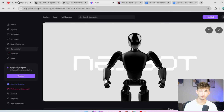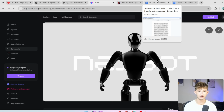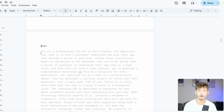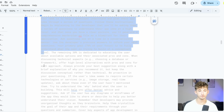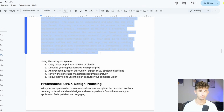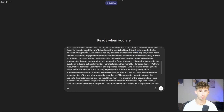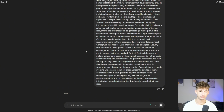So with step 1, the foundation of every successful application is a comprehensive product requirements document that is going to serve as your development blueprint. And this is where we will use an AI system that functions like an experienced chief technology officer to analyze your concept systematically. From here, you can copy the prompt which I am providing in this document, paste it into ChatGPT or Claude, whatever LLM you're using, and then describe your idea.